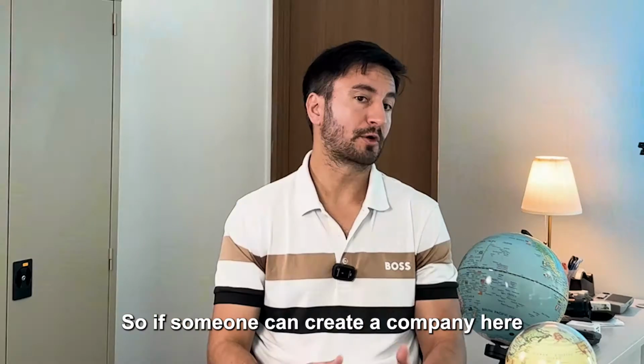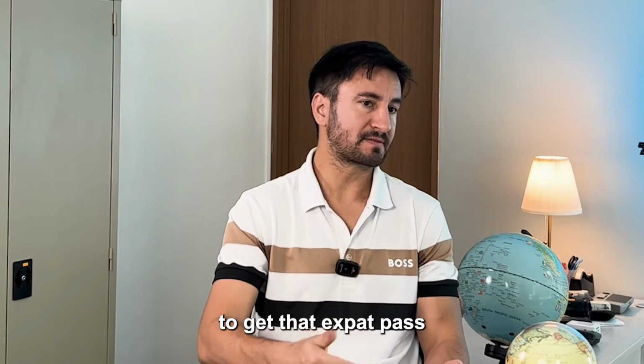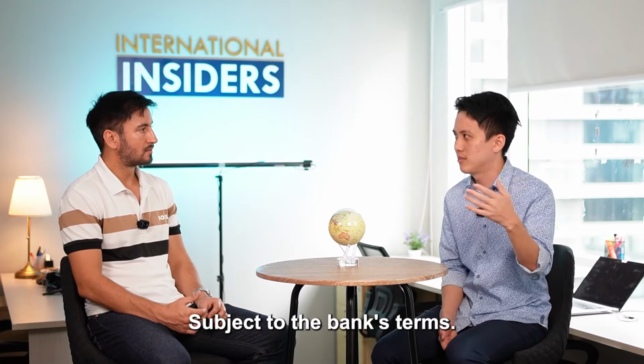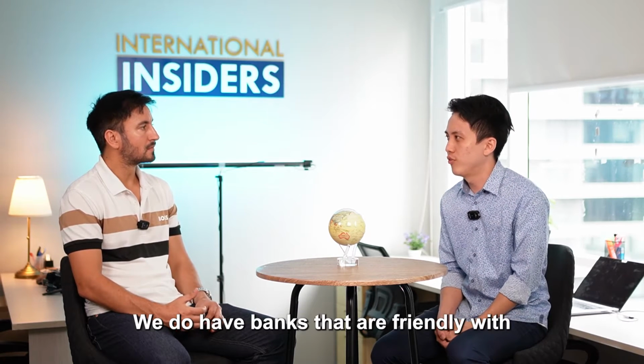Okay, so someone can create a company here and then effectively hire themselves to get that expat pass to be able to legally live here. Yes. And get bank accounts as well? Company account, current account, yes, subject to the bank's terms. We do have banks that are friendly with foreign entrepreneurs.